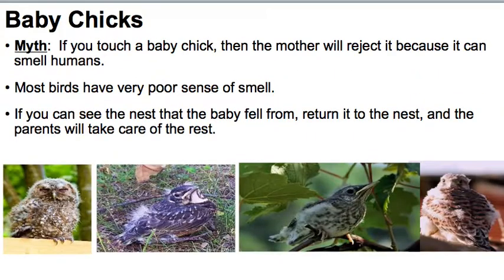There is the myth that if you touch a baby chick, then the mother will reject it because it can smell humans. Most birds have a very poor sense of smell. If you can see the nest that the baby fell from, then return it to the nest and the parents will still take care of it.